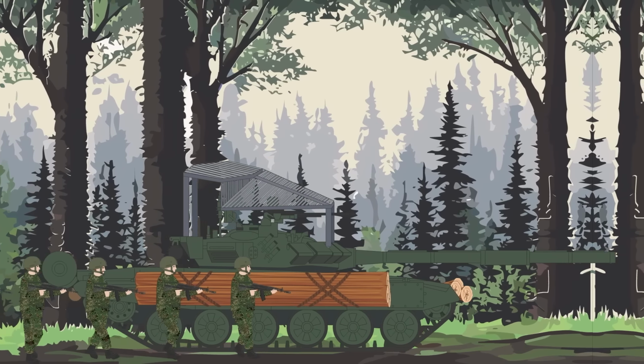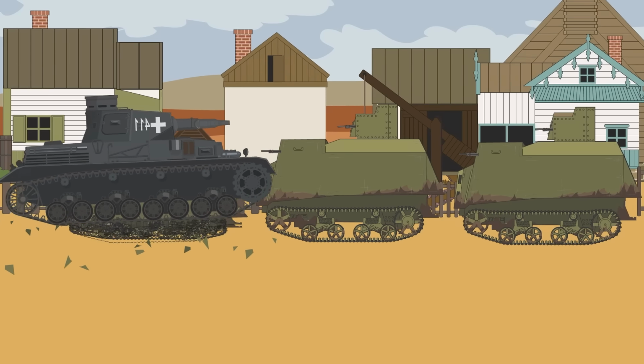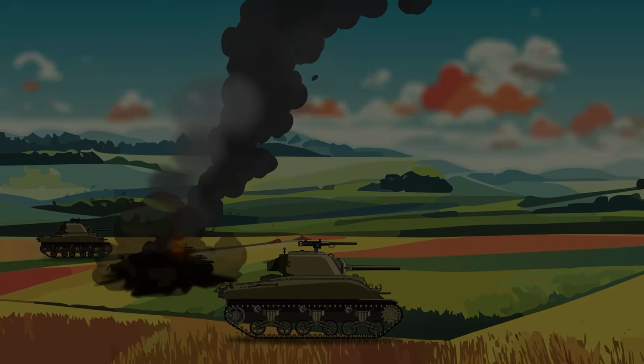It goes to show that even if they do cost an arm and a leg, some Frankenstein tanks are probably better off staying in the graveyard.